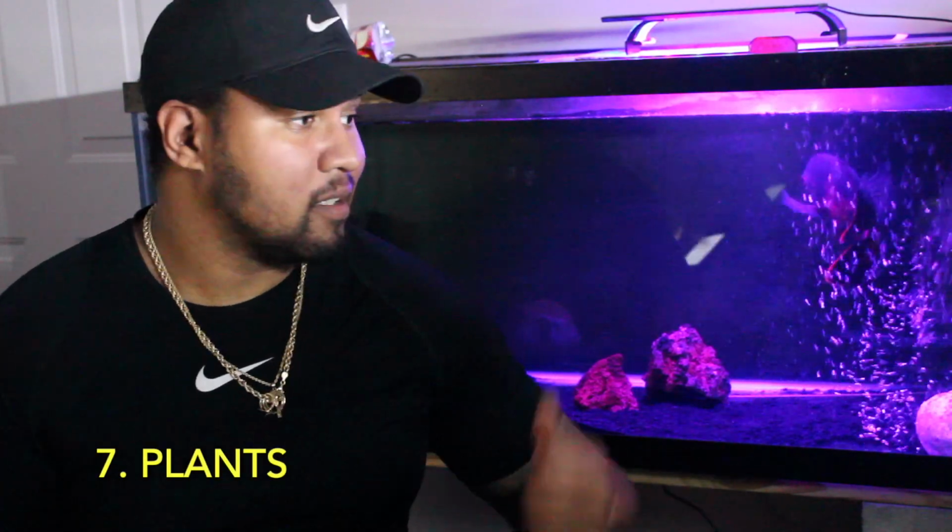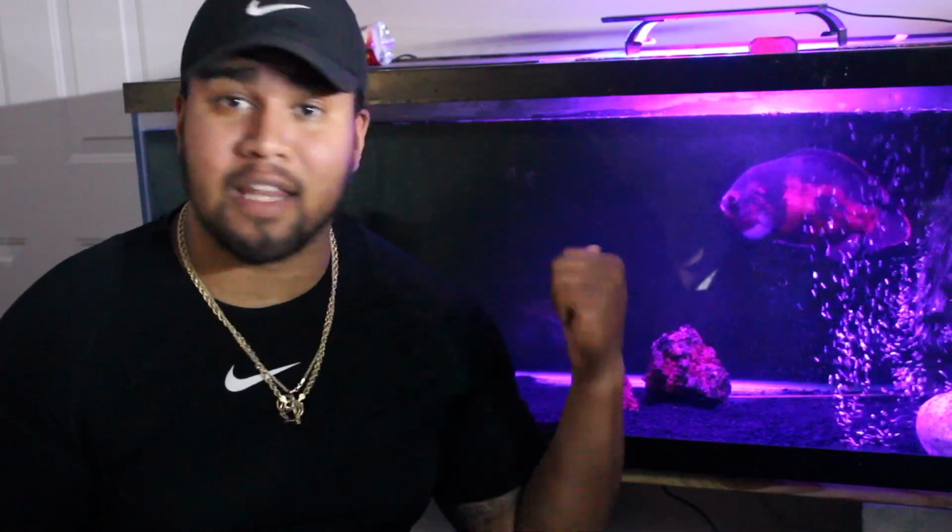Plants. Guillermo here will not let me put him in his tank because he'll rip him up. Yeah, rip them up. If you keep monster fish, then they'll rip them up too. Plants can be cool because they do a lot of cool stuff. So check that out.